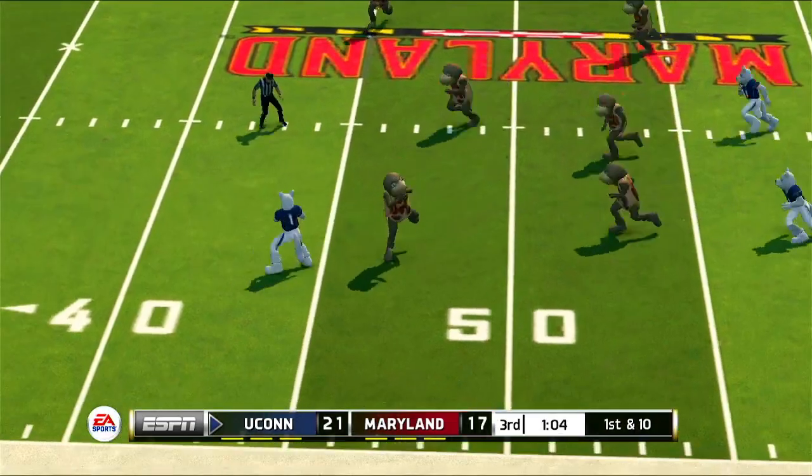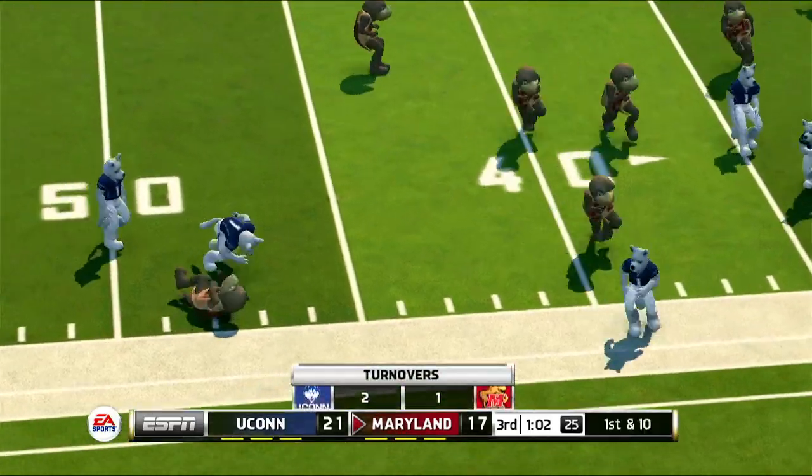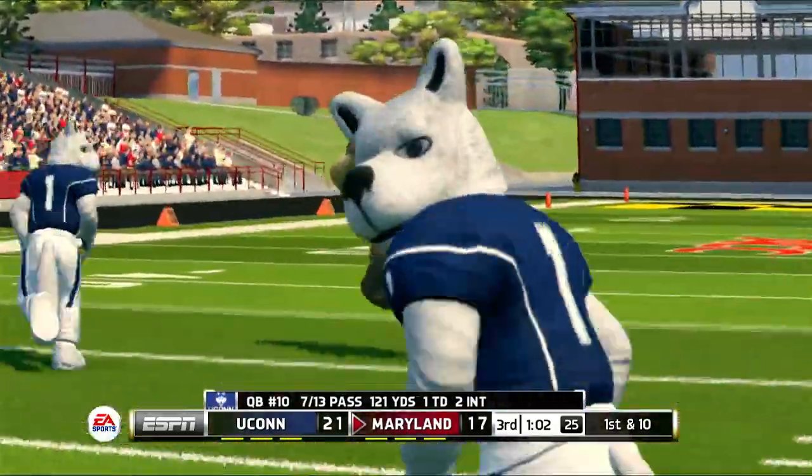Throws this one out to the left, and it's picked off. Fumble. Getting a little sloppy here with the ball handling. It's a good thing they were near the sideline. Otherwise, the defense could have pounced on that football.